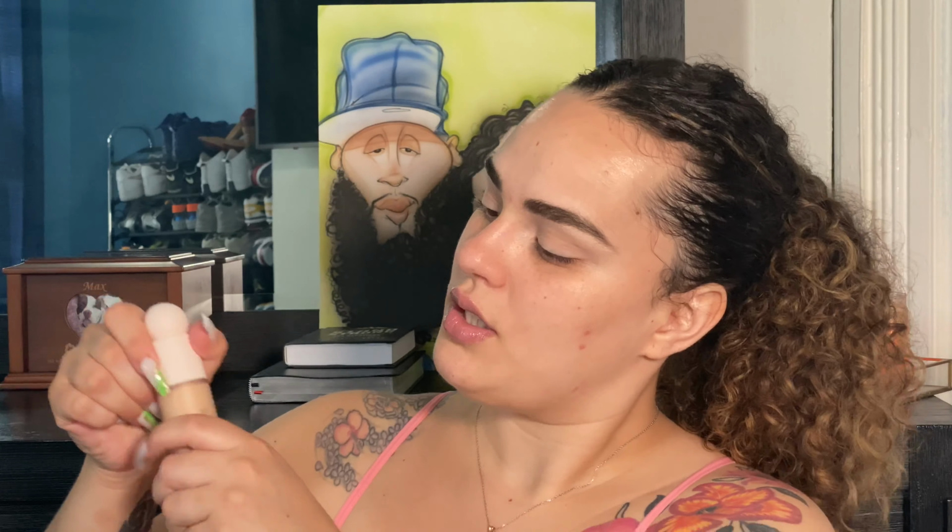So on the package it does say you have to shake it well. And it does have a little ball in it, so that's good because that helps mix up the foundation in there. And to open it, let's see, it comes with a doe-foot applicator, which I like. This is similar to the Physician's Formula foundation, which I like because it's super easy to apply.